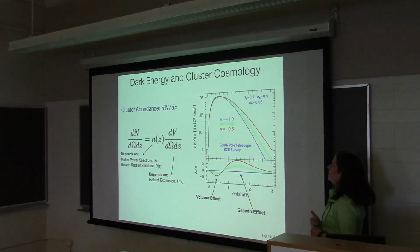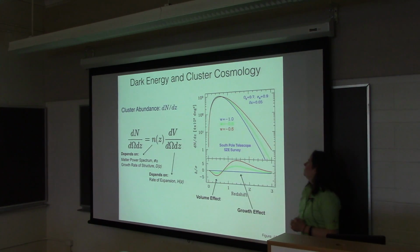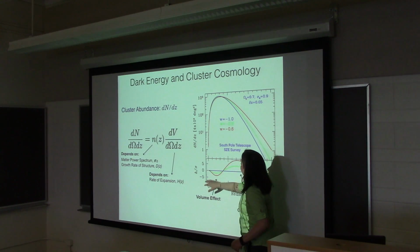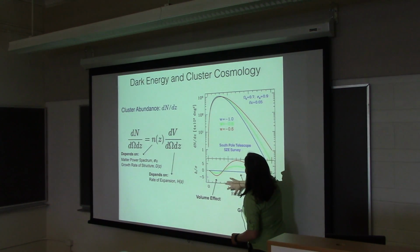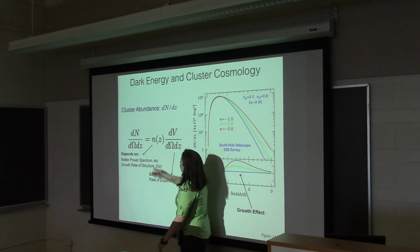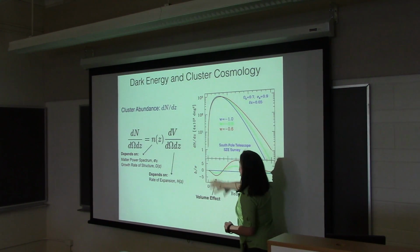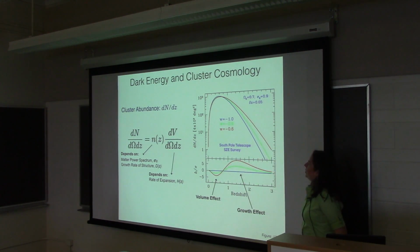If we quantify this a little bit, and ask what is the abundance of clusters as a function of redshift for a few different values of the dark energy equation of state, we see that probing back into the past at higher redshift produces progressively different predicted numbers of clusters that we should see. The abundance of clusters depends on the matter power spectrum, the lumpiness of matter, this growth of structure, and at lower redshifts we can see the rate of expansion, this volume effect. So this is a model. This really motivates why you do clusters for cosmology.